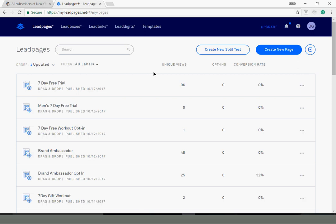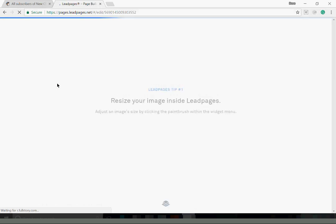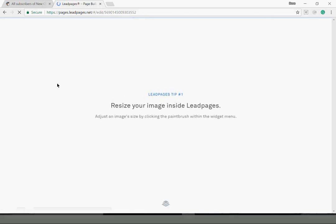This is an inexpensive way to get around how do I run my business without a website. Well, these are basically looking exactly like a website, especially since 95% of our niche search for whatever we're offering on their cell phones. So if you were to pull up one of our opt-in pages on your cell phone, it looks like a website, and that's really what we want to accomplish. So we're looking at LeadPages here. Here's our 7-day free trial. So if you want your lead magnet to be exactly like ours, a 7-day trial of small group training or a 7-day trial of personal training, you could do that for 99 bucks, you know.